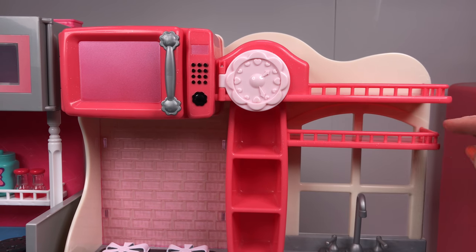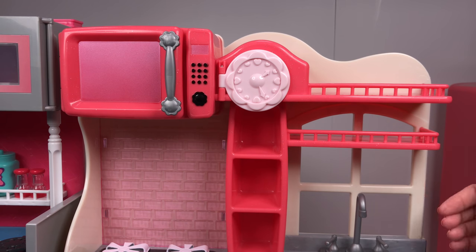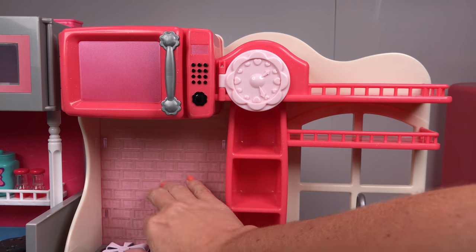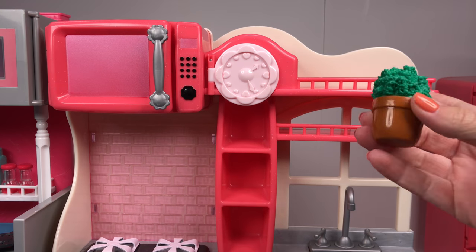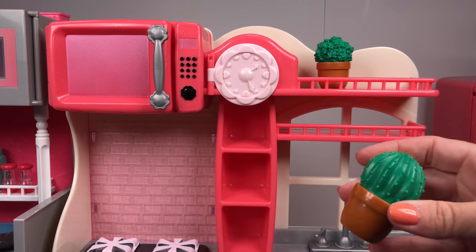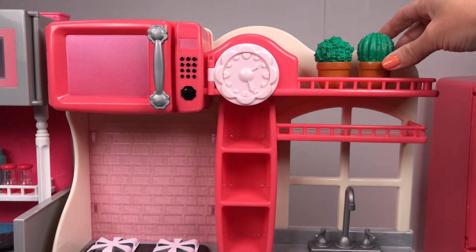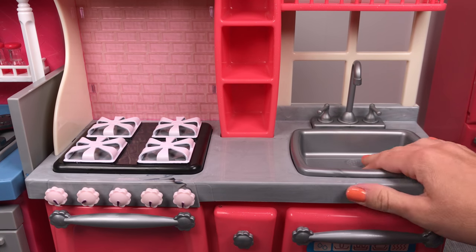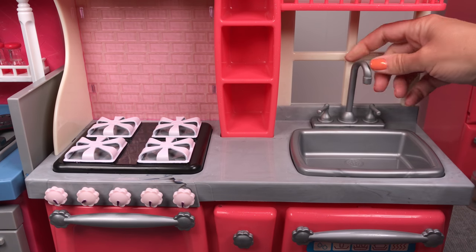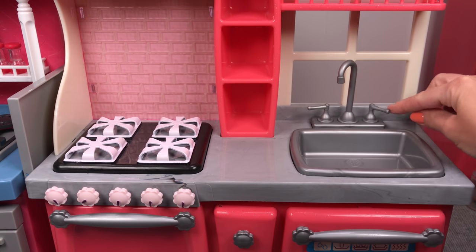And then right below them, above your kitchen sink, you have an open window. So again, you can put a picture behind it to add a scene. And then here on the back wall, there is a tile backsplash. Our Generation included a few plants so you can place them on the shelves in your kitchen. Cute! The Our Generation countertop comes with a single sink. The faucet does move, and so do the hot and cold handles.